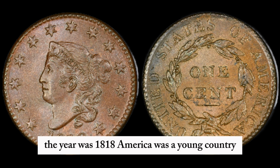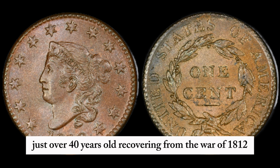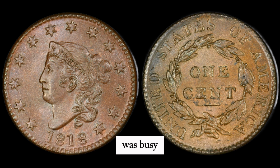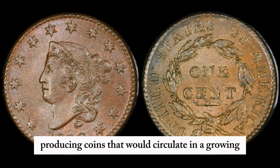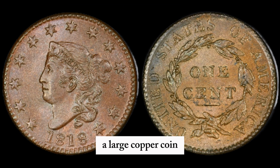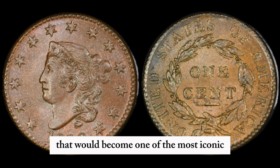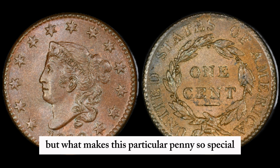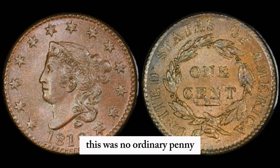The year was 1818. America was a young country, just over 40 years old, recovering from the War of 1812 and expanding its frontier. The U.S. Mint in Philadelphia was busy producing coins that would circulate in a growing economy. Among these was the 1818 Liberty penny, a large copper coin that would become one of the most iconic pennies in U.S. history. But what makes this particular penny so special? This was no ordinary penny.